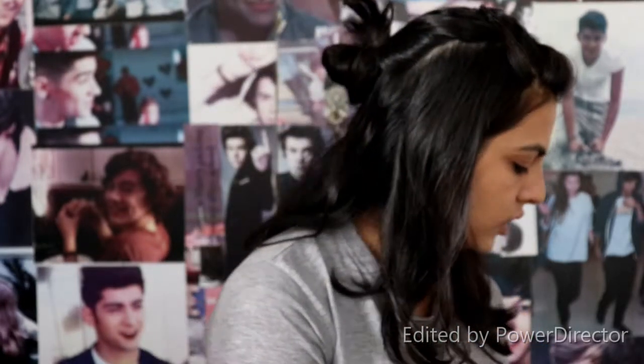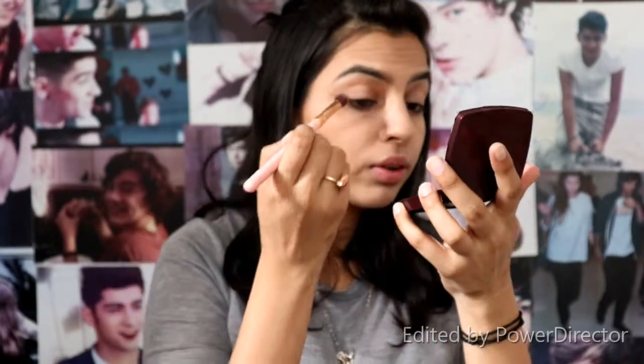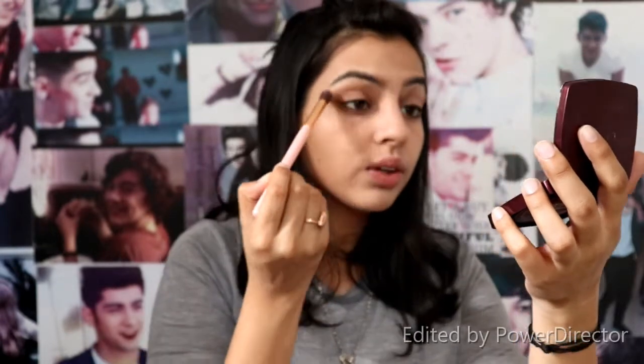Now we are going to move on to the eyes, because I think that's a very important part. I'm not doing too much for my eyes, but definitely I'm going to take this dark brown shade, a slight amount, and what I'm doing is I'm going to put it on the outer corner and just kind of create my eyes, following the natural line. Just a light dab out. And I'm going to take the remaining and gently go under, so that I don't look that bare.